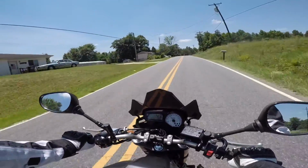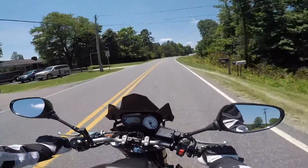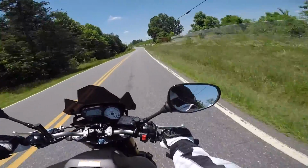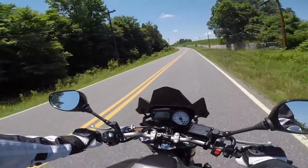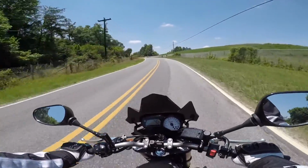I didn't get to test ride it when I bought it, which probably wasn't real smart. I did take it around the block when I got it home, and that's about it. So this is my first kind of proper ride on it. So far, it's good. I like it. It's fast. It's a lot faster than I anticipated.